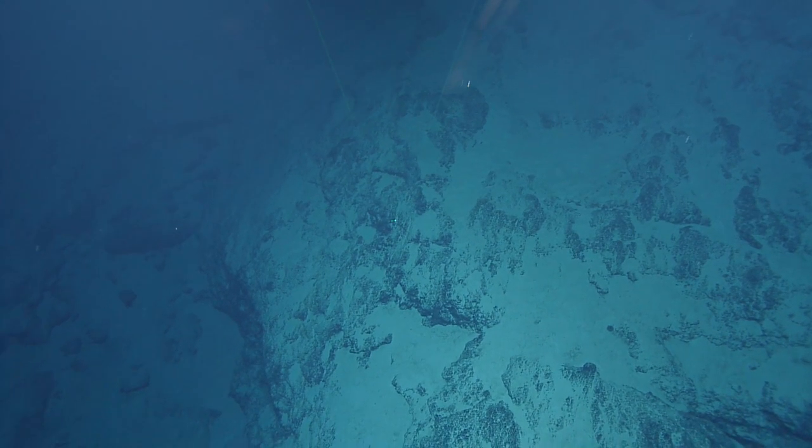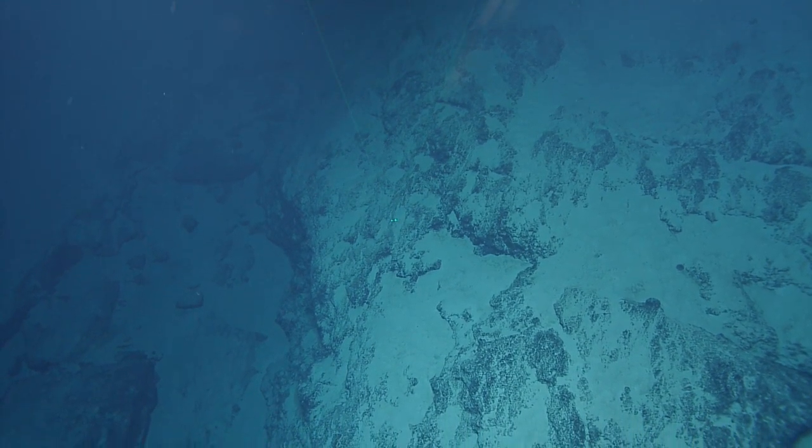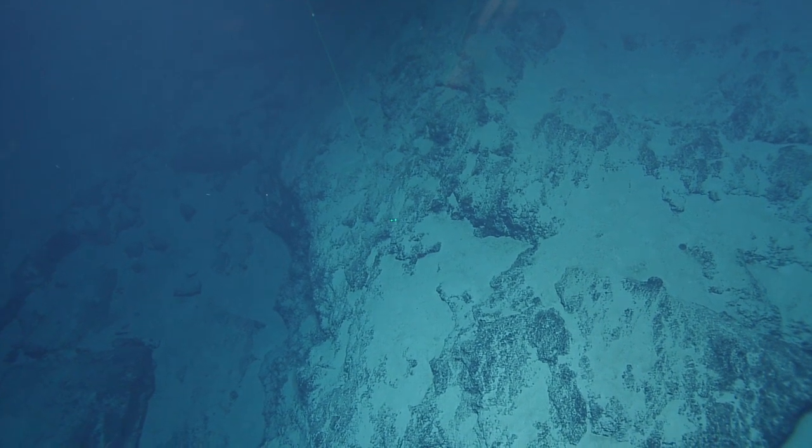I think it would be good, before we're moving too much, to see if there's a loose rock we can get. Okay, yep. Starting off strong with a rock. Great. Thank you so much, Deb. Keep coming down. Coming down. There we go.